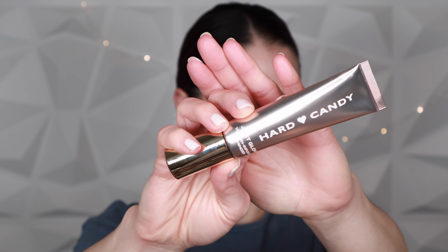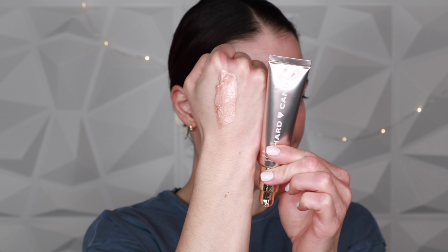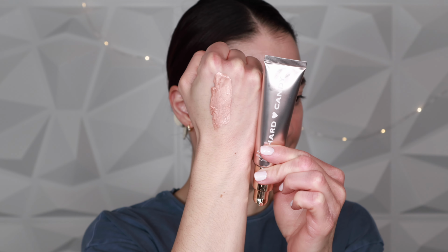Starting off with the base complexion, the first new product is something from Hard Candy. This is the Just Glow Vitamin Infused Luminizer. We've seen a lot of these products lately. They come in 3 different shades for this brand. This is the Rosy Glow shade, and basically it's an illuminator with a bit of a sheen to it, and a slight bit of a tint.